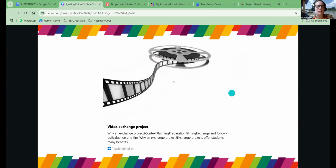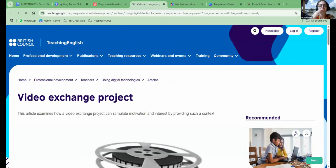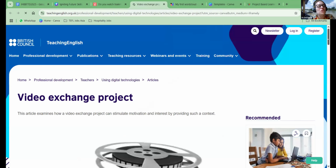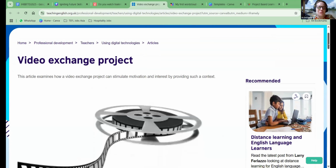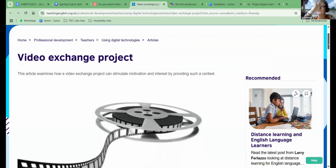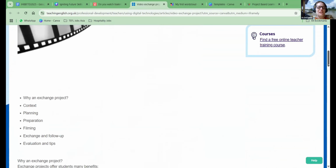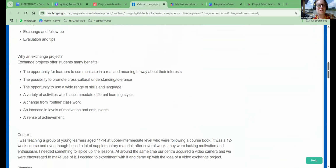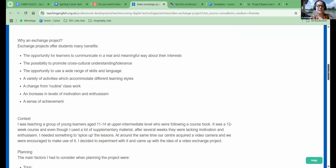There's also this resource on British Council websites, which is a video exchange project. So in the same way, you can use the storyboards and the comic strip as your planning stage. And then they can create videos to give to their other students. And of course, with both of these classes, the final stage would be to present the trailers.